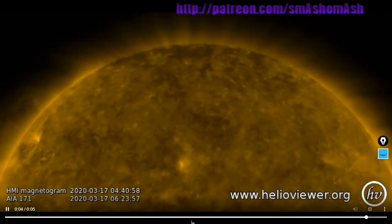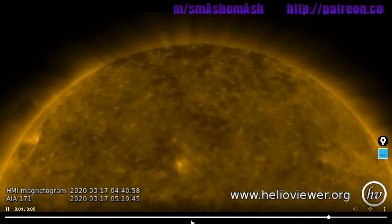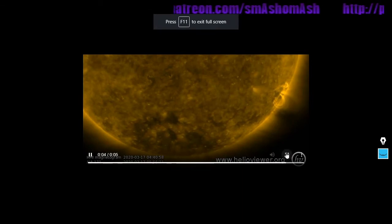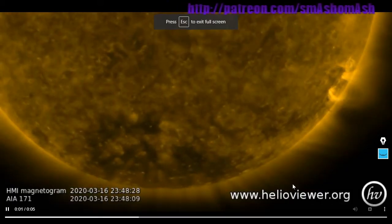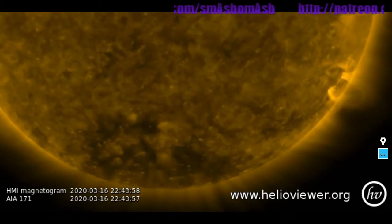Anyway, here's the North Polar region. We also made one for the South Polar region. And you see that former sunspot 2758 setting in the west.